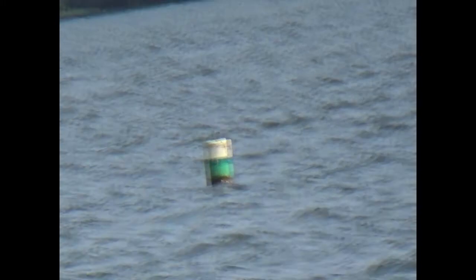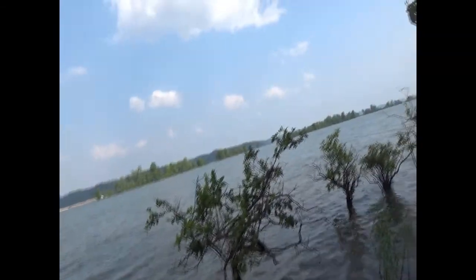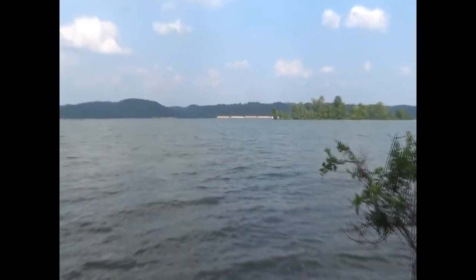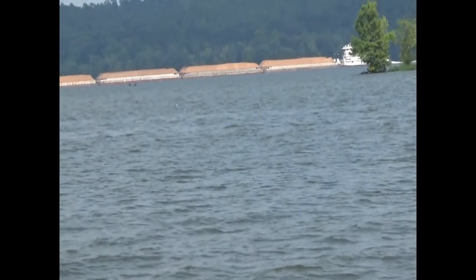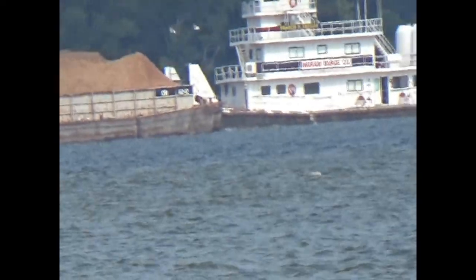And that one. Kind of like the red ones are one side of the shipping lane and the green ones are another side of the shipping lane. And I guess you just kind of steer your boat right between them. And he's probably gonna make some chops too.